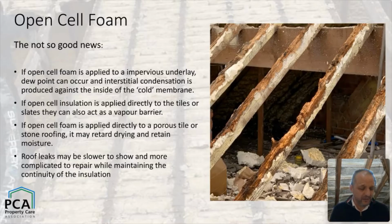The other thing that's a reality with the presence of foam is that roof leaks, when they do occur, and they will occur, if you've got a roof and it rains, at some point it will leak. That's just inevitable. But roof leaks may be slower to spot, because some of the water is retained for a while, even in open cell foam. And then when you come to do what should be a minor repair, it can be much more complicated because of the presence of the foams.